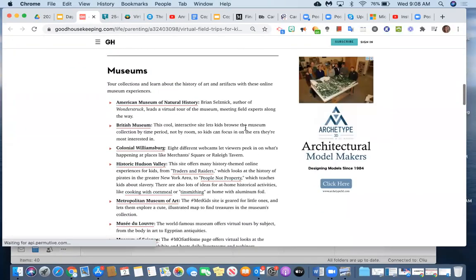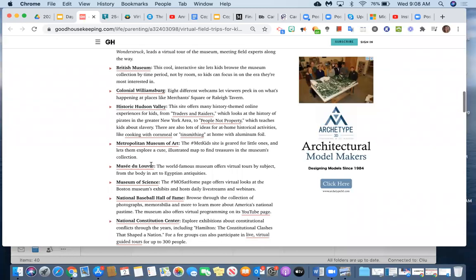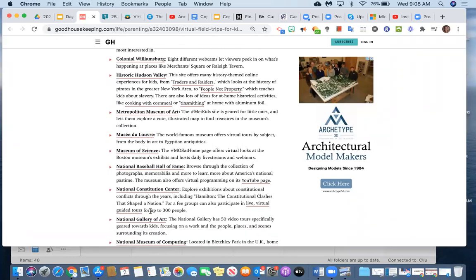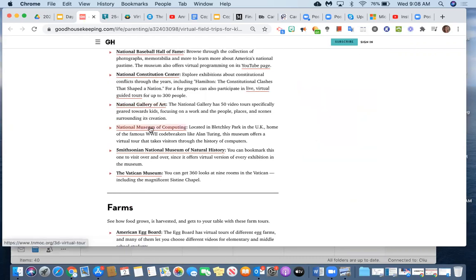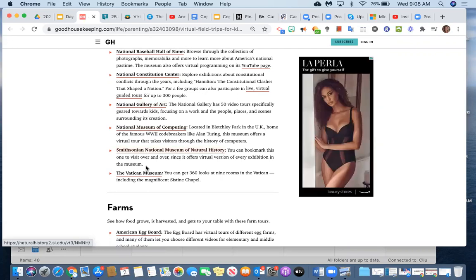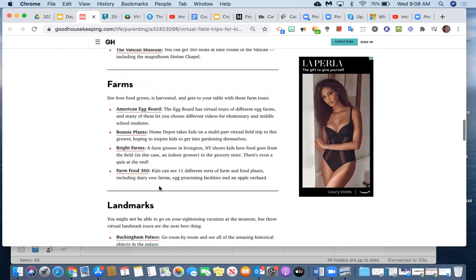So you will see the category of museums, and you can see that there's museums not only in the United States, but also in Britain and France. Also, with various different interests, there's baseball, there's art, there's computing, there's natural history. Of course, the Vatican Museum in Italy.